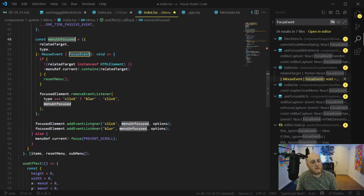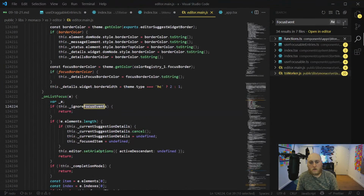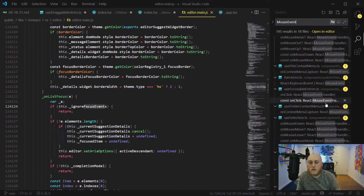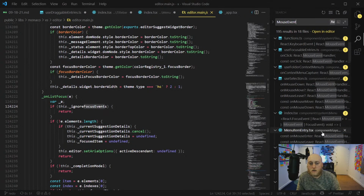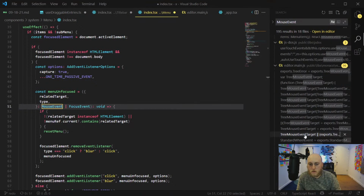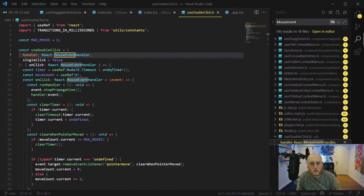Menu unfocused. See, in this case, it's not, because it's getting passed into add event listener. So that will be getting real events, not the synthetic ones. But to try to catch all of these is not trivial, so I just caught a few more there. What if we do mouse event? These are all React, it looks like. What about this one? Is it the same one? Yeah, this is the one getting passed into the add event listener. And what's this one at the bottom here? Okay, so that's it for those.